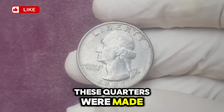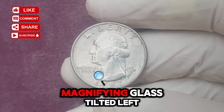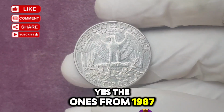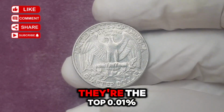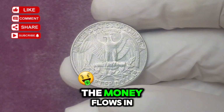These quarters were made with precision, class, and exclusivity, but here's the twist. Some of these proof quarters, yes, the ones from 1987, were struck with ultra-high detail, flawless surfaces, and barely touched by human hands. They're the top 0.01%. And that is where the money flows in.